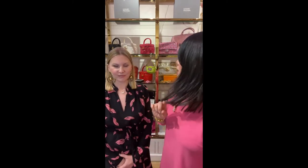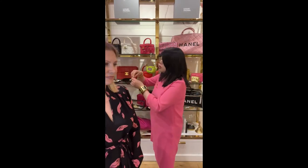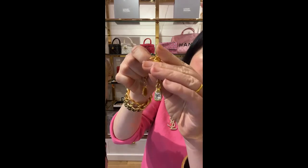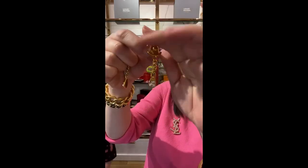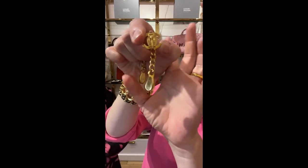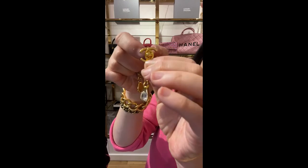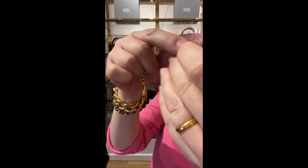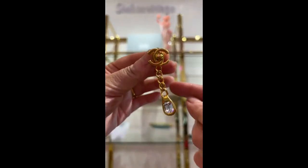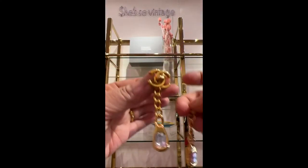Can I see the Turnlock? Dipti, this will be our last lot because we do have to get home. It's coming up to 10. So I'll just do a quick condition. Very good. Comes with the original box. It is signed 96 or 97 collection. No tarnish to the gold tone hardware. Crystals are intact. Let me just do a quick flip. And they are very comfortable. I was wearing them earlier. I took them off because I didn't want to lose them. So there you go.